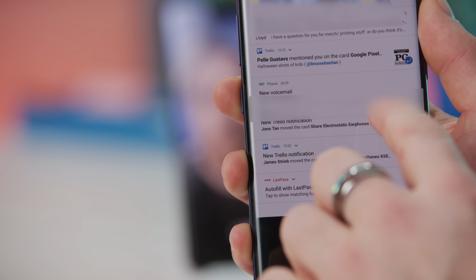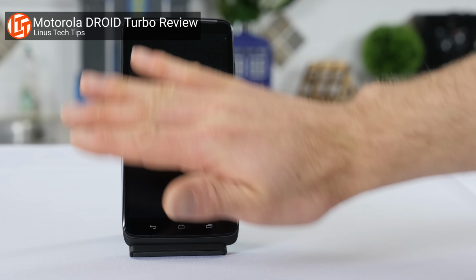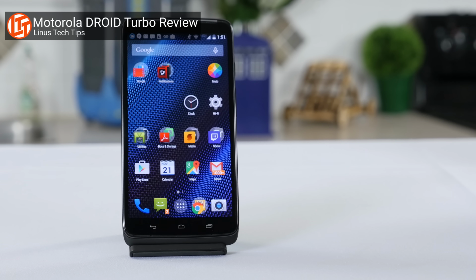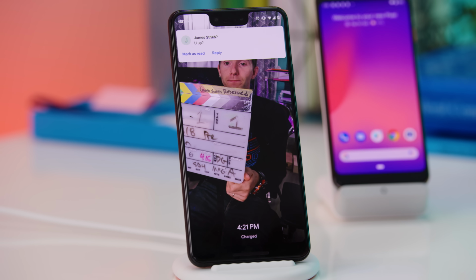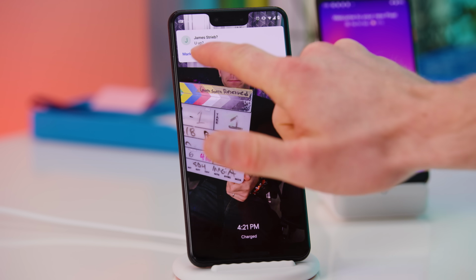So on my other phones, I always have this stupid notification that can't be dismissed. This is much better. I also absolutely love that I can interact with notifications on the always on display. That was a great feature on the Droid Turbo and one that I've been missing ever since I got rid of that phone. So a text message comes in and I can just boop, mark as read without ever waking the screen. It's absolutely beautiful.